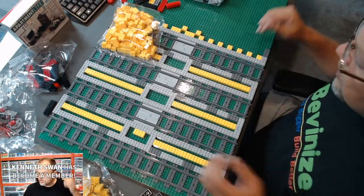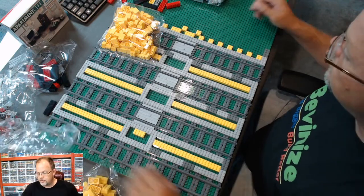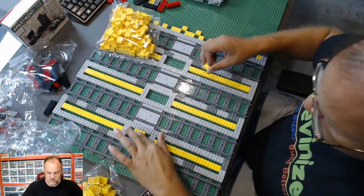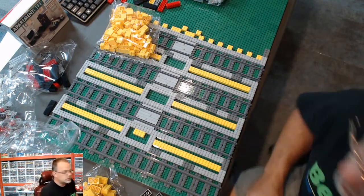I wouldn't say the colors are way off. There is, I mean, this is official Lego, or I'm sorry, this is their Lego. And I did this last night also, just to show you guys.